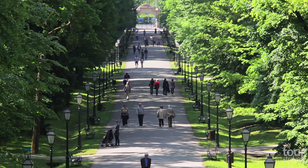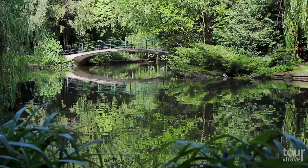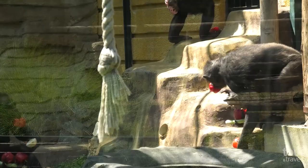If you enjoy walking through beautiful city parks, visit English-style Maksimir Park. Opened in 1794, it was the first large public park in southeastern Europe. It forms part of the city's cultural heritage and is a habitat for many plant and animal species. The park also houses the city zoo with more than 275 animal species.